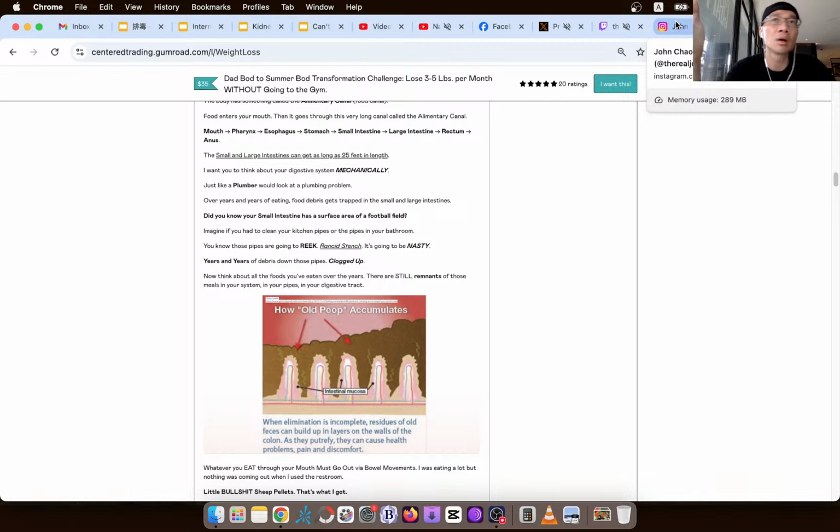But you gotta know, where are these blockages taking place? It could be unresolved waste material sitting in your colon, could be parasitic activity that is in your small and large intestine. Not only that, you may have parasitic activity in your liver, in your gallbladder, in your pancreas, all over the body.